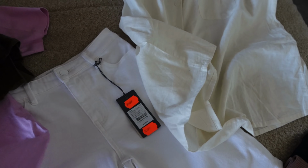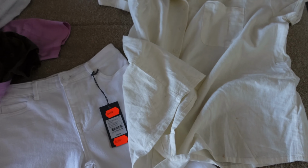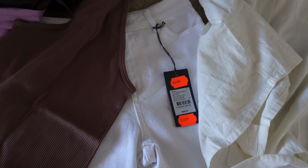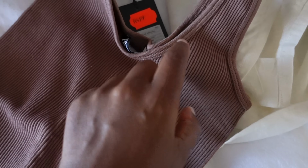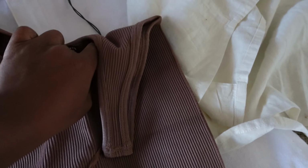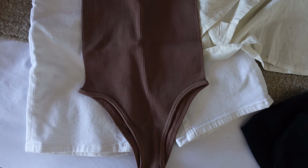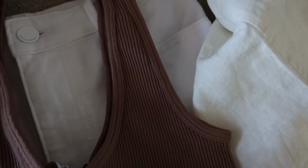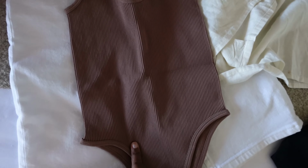If I decide to wear a shirt, I'm obviously gonna wear something underneath. So I have this bodysuit from Zara. I've never worn this, but if I end up wearing a shirt, I'm obviously gonna wear something underneath. I love this bodysuit. I think it looks nice and I love the color. I got this a very long time ago, and yeah, they always have these, so if you guys want this, you can always get it from Zara.